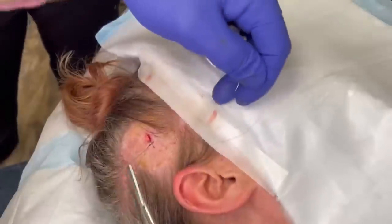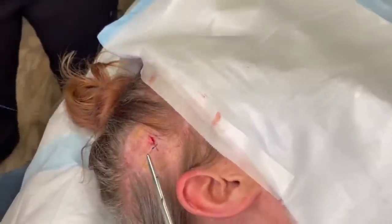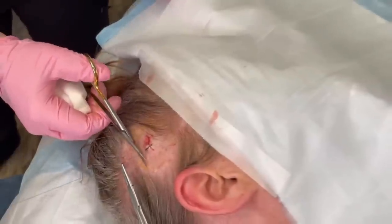Okay. We got a hair in there. We're going to have to... I feel it. You feel it? I feel the hair. Oh, yeah. I've got one hair that kind of got caught in the stitch. Okay, that's fine. We can trim that. Okay, one down.